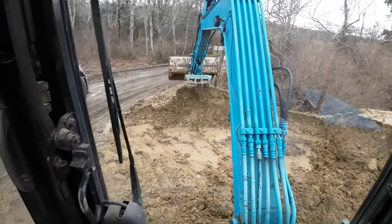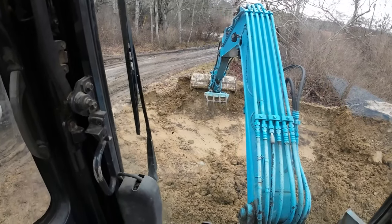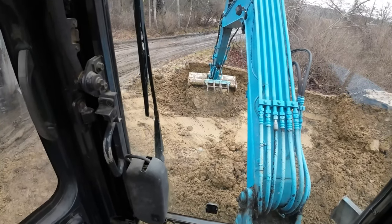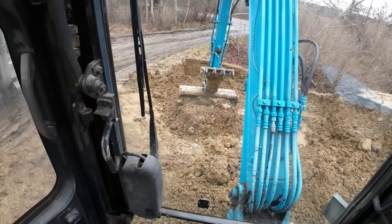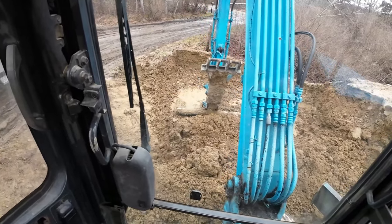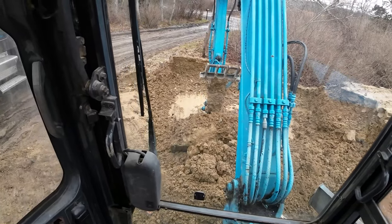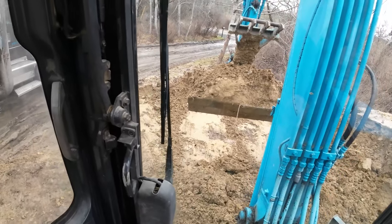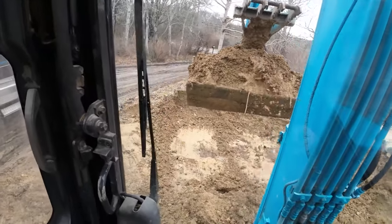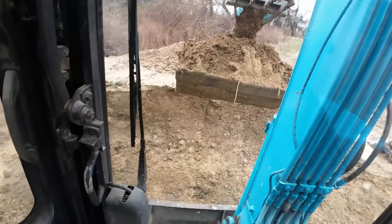Unfortunately, that's all that was available at the time. But when he asked me if I would finish this up for him, I decided I definitely am gonna use the Mini because you're getting rid of that. That bucket is 4 feet wide, I believe. You're getting rid of all of that.